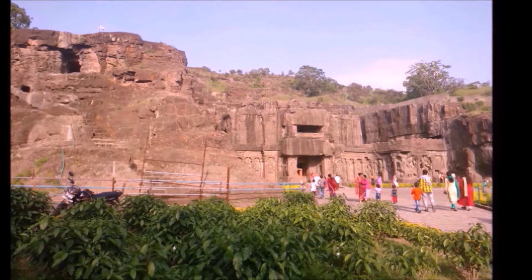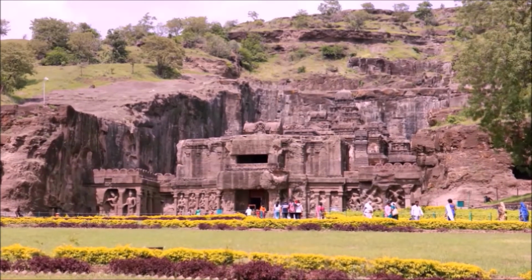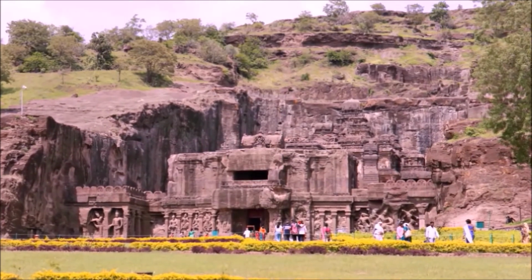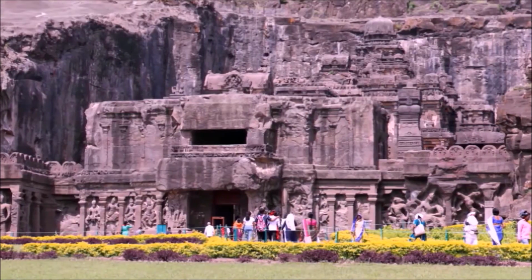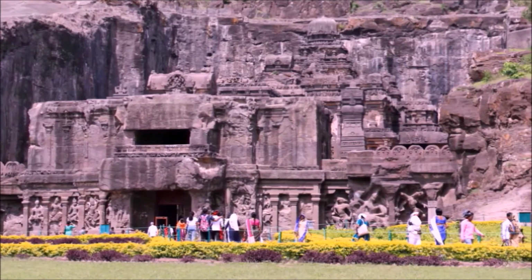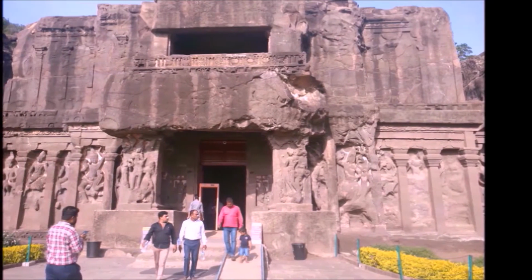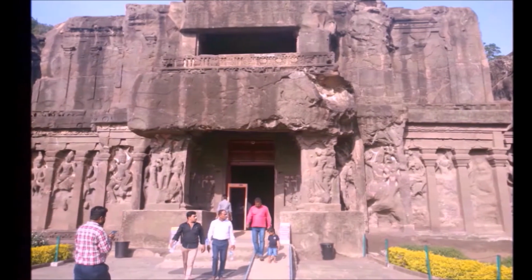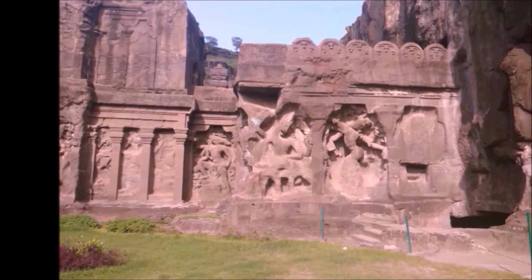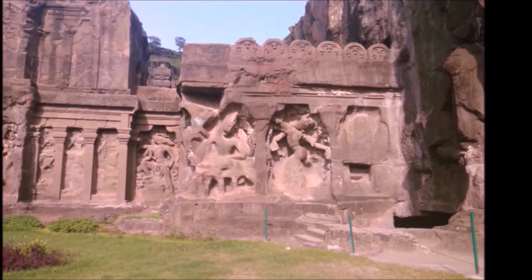As we enter the temple complex, we are welcomed by the panel of Gajalakshmi with Shankhanidhi and Padmanidhi. They symbolize the prosperity of Rashtrakuta kings.